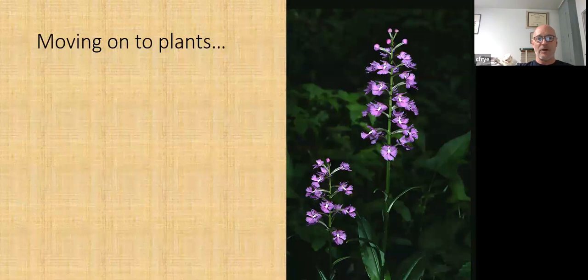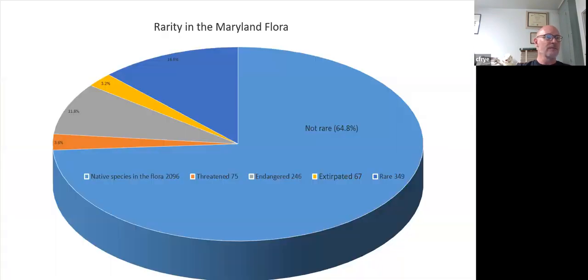But let's just move on to some plants. There's a great photograph there by the late Richard Wiggins, and that's the large purple fringed orchid, which is just gorgeous. So let's get to some of the basic stats.